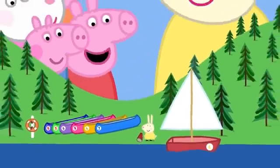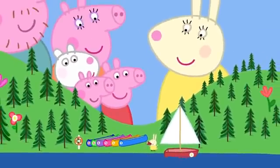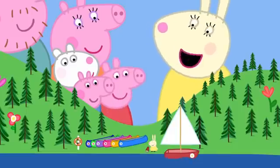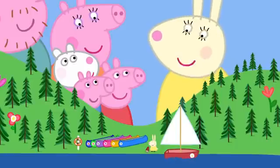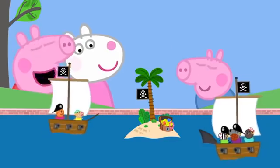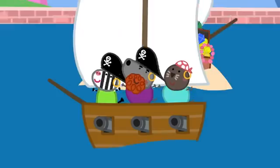Even a tiny Miss Rabbit. Boats! Boats! Get your boats here! Yes, that is just one of my many jobs. This looks just like Pirate Island. And there are some pirates.